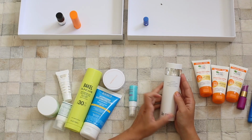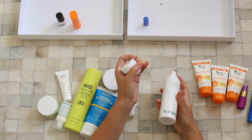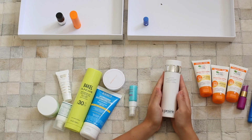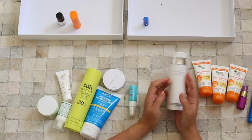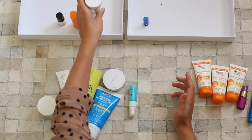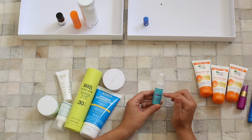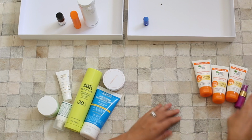I also have this, which is from La Prairie, which is a super pricey brand, which is After Sun spray. I've had this for ages and I never use it because I always use After Sun cream, so I'm gonna give that one away. I also have the Cooler makeup setting spray, which has SPF 30 in it. I'm gonna try that one and go away next week.